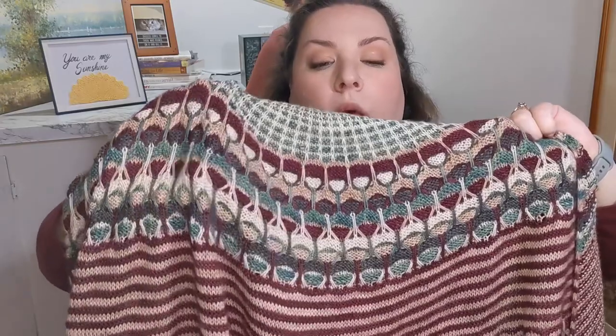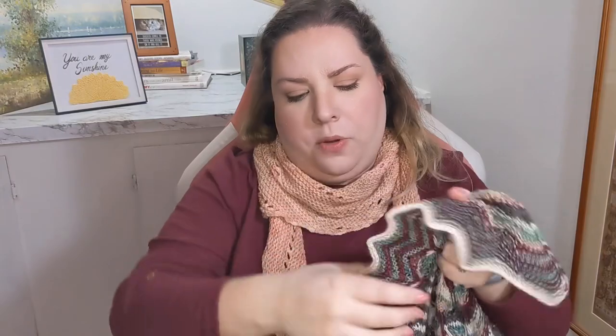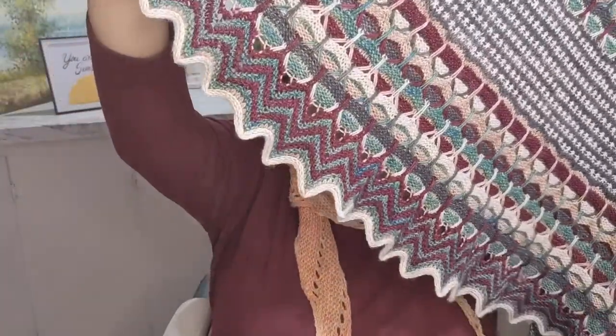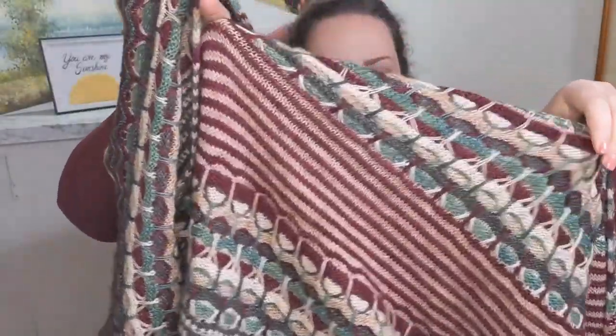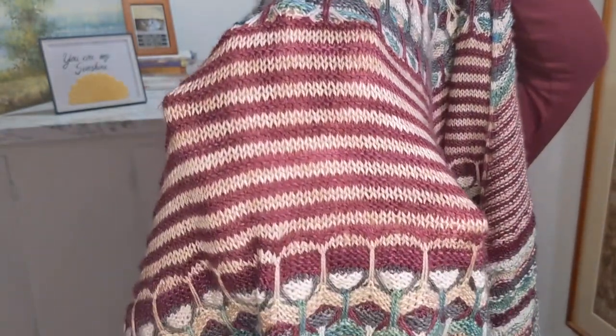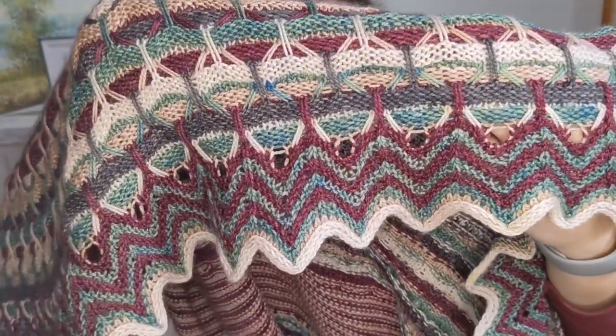Blocking this was an experiment. I had to use my blocking mats in some interesting blocking patterns to try and get the full length, and then pulling everything out for the points. But just looking at it, I'm really, really happy with the end result. It is worth finding a way to aggressively block this thing to really open up these slip stitch pattern sections, in addition to pretty much opening up everything. It is worth that extra time and effort, especially for this edge, because I feel like that edge is just really everything. So I am super, super pleased with the end result of this.